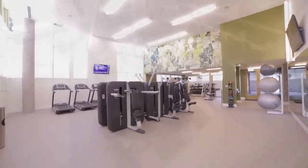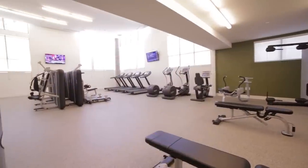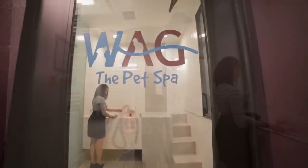Work up a sweat in our 24-hour access fitness center with state-of-the-art equipment and fitness on demand. Your four-legged friends can enjoy being pampered in the WAG Pet Spa.